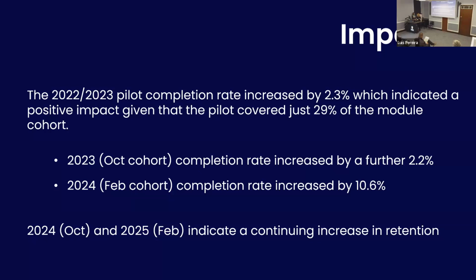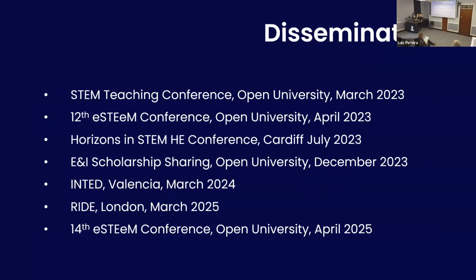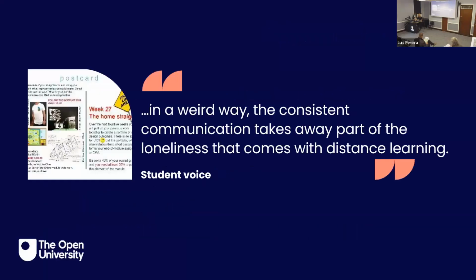And we collect data throughout the year. We've already seen that for our October cohort and our February cohort, we're seeing an increase in retention. We have disseminated this mainly internally across our faculty and the university, including RIDE, but we've also disseminated it at external conferences.